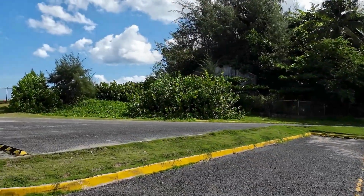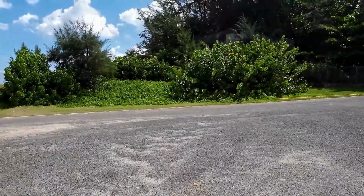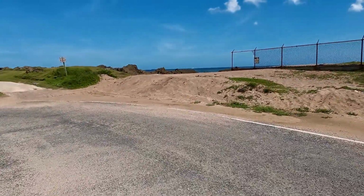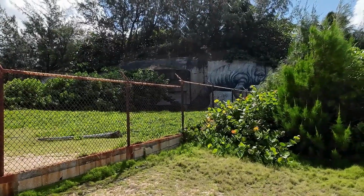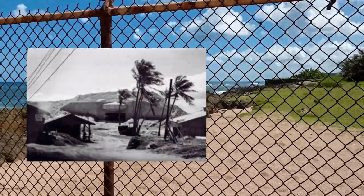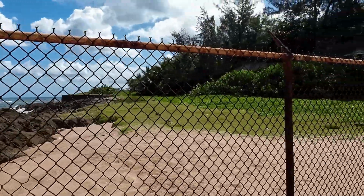Okay, what you're seeing on my right is a bunker that was used to defend the island in case Puerto Rico were to be attacked by the Nazis. And in a way, as I mentioned in a previous video too, we were. Actually, more than 300 ships were destroyed by the Nazis in the Caribbean and the Atlantic. Someone created some artwork over there, as you can see. But I'm gonna show you guys now some pictures that I found on the web of this place. There are two of these bunkers, and both of them had huge cannons pointing out towards the ocean, in case the Nazis were to come here to Puerto Rico.